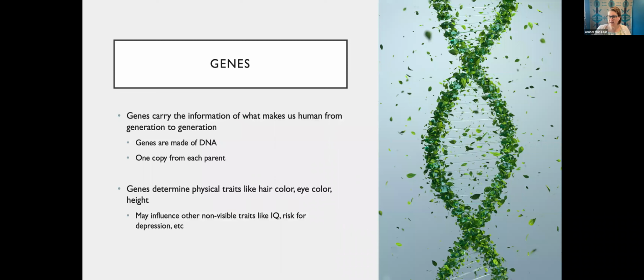So again, genes are the inheritance. This is how we pass on the history of who we are and how we've evolved as humans. This is how we pass that genetic information on from parents to offspring. And this is really what makes us human. This is how we have all the diversity that makes us human, but all the similarities that come with it too.